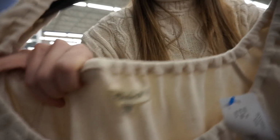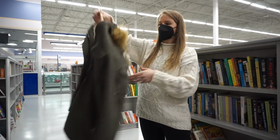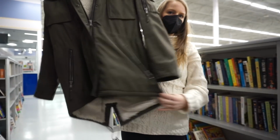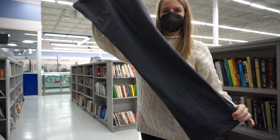This was actually a brand new Madewell top. It was from 2021 or 22. But Madewell still had it in their store and they had it marked down to $35, so I can't really compete with them. This is an S13 coat, and S13 is a good brand to know. Sometimes their pieces can do really well, but that particular style didn't do that great, and they just had it marked up too high.